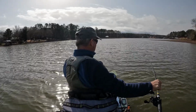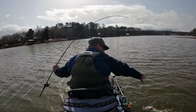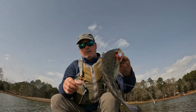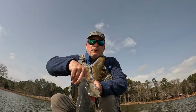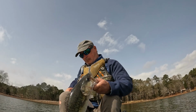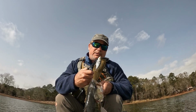Spot. Nice spotted bass, guys. Started off on the rattle trap. That Tennessee shad color one.